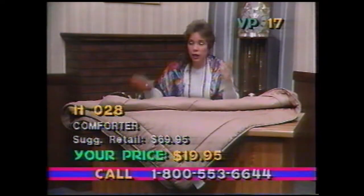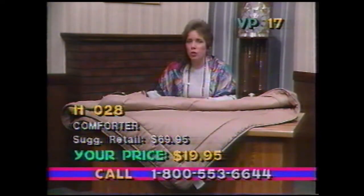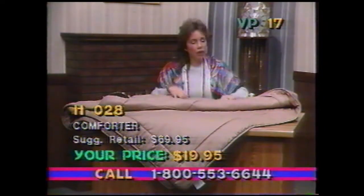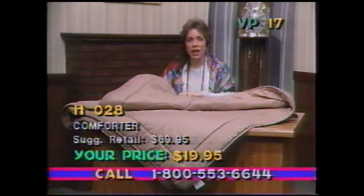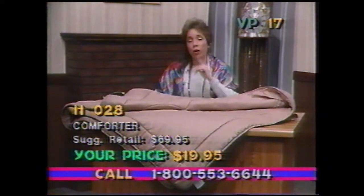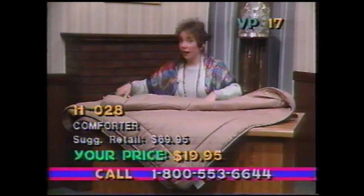Never know when you're going to be stranded somewhere along the roadside. It's always nice to have an extra blanket, and also one that is going to provide a lot of warmth without the weight. It's not real heavy, it's nice and light, but yet it's very, very warm. And also, how about going on a picnic? Wouldn't you like to cart along a nice comforter?